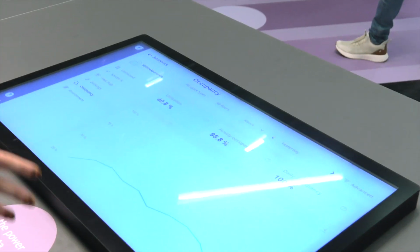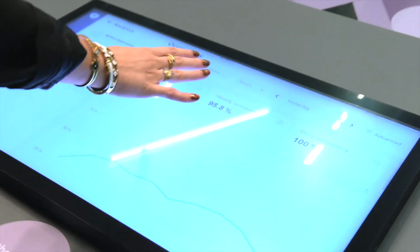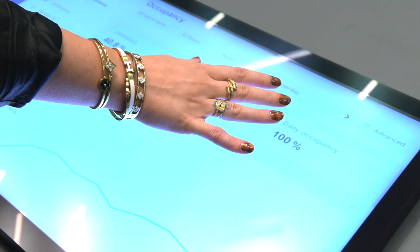Why so? Because fetching that data, understanding it, understanding how your space is used, is what allows building managers, facility managers, and everyone that is involved in such projects to make small decisions. Data is nothing without doing anything with it, so understanding that data is really the true value of what Spaceti is about. We can see here that yesterday there was a utilization of about 41%, the hourly occupancy and the daily occupancy.